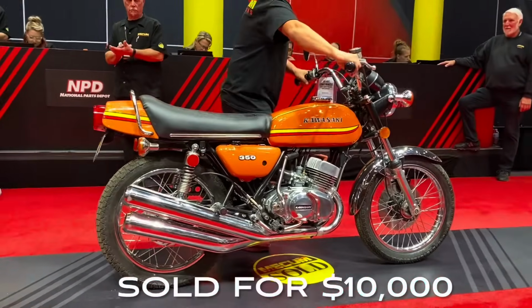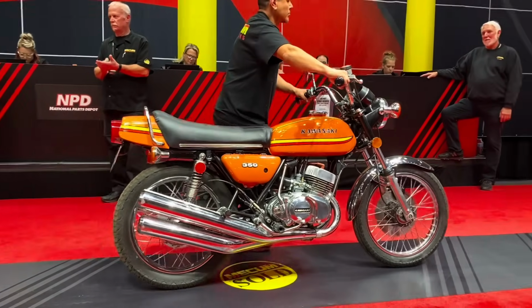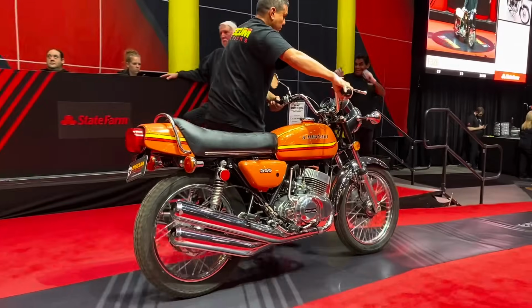1973 Kawasaki S2 350, finally restored. Absolutely beautiful.